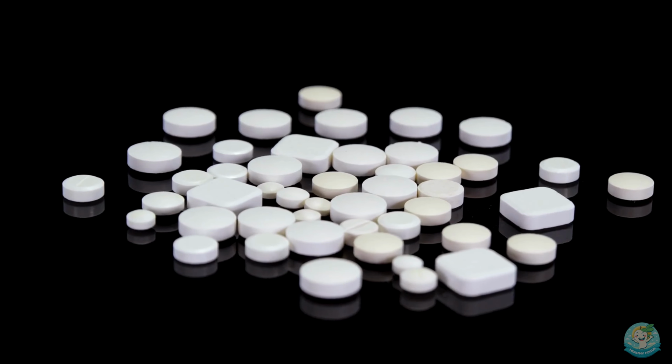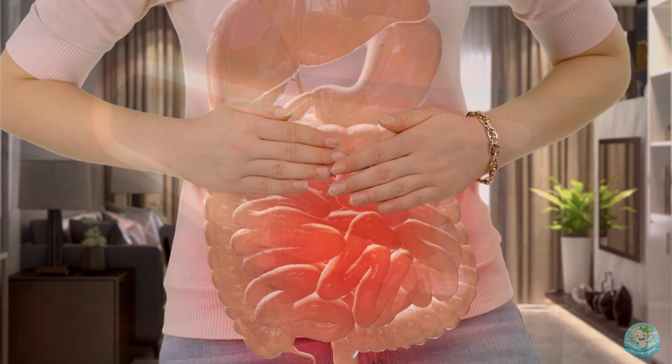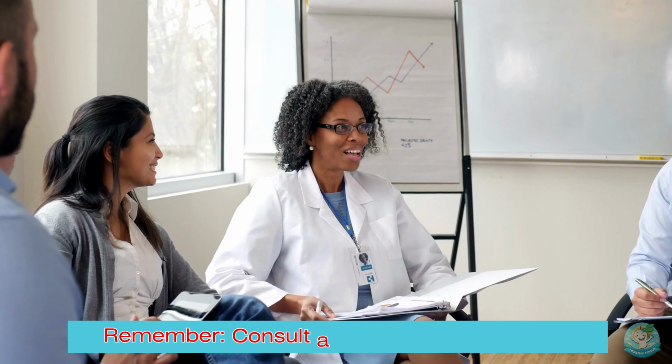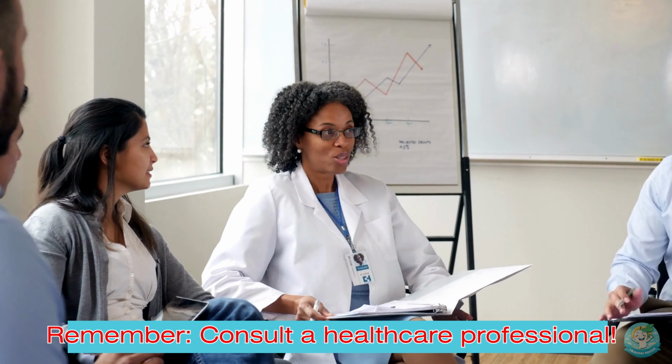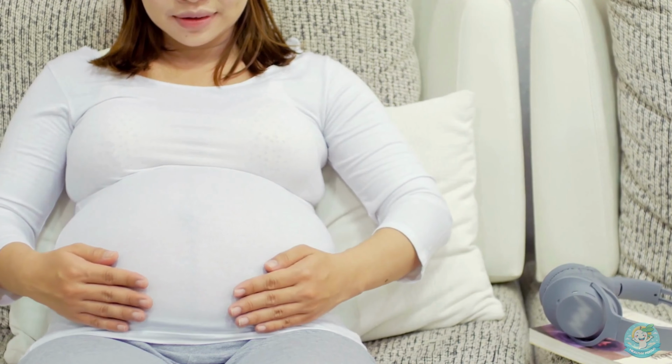Negative interactions with drugs that induce drowsiness, treat high blood pressure, reduce stomach acid, or thin the blood may also occur. So speak with your doctor before adding this herbal remedy to your health regimen. Never use yarrow while pregnant.